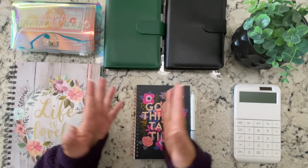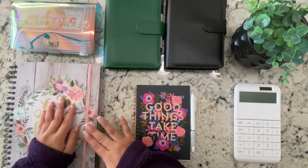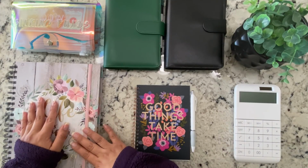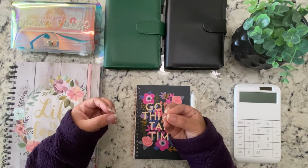In today's video, I will be unstuffing our cash envelopes and sinking funds for the second week of February, as well as going over our expenses for the week. I do these type of videos every week where I track all of our expenses and I place stickers on my planner. I also have them listed all here in my little notebook.